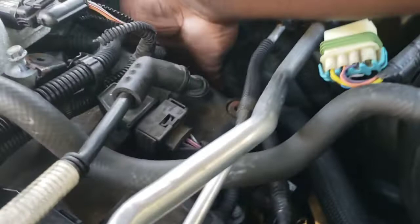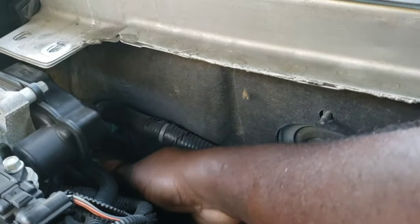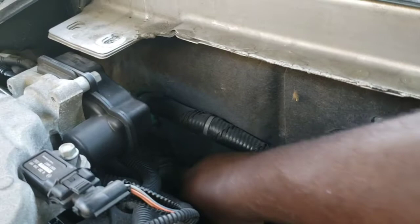It's on this little clip. It's actually right back here. And now you can see it, it's in my hand. There's a little bracket piece that it's sitting on, like a little L bracket, sitting off of it with two holes. That's what it sits in to hold it in place, keep it from vibrating loose or anything like that. So, as you see, it's that right there.